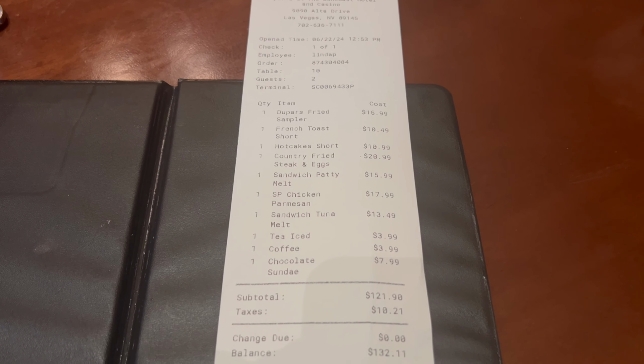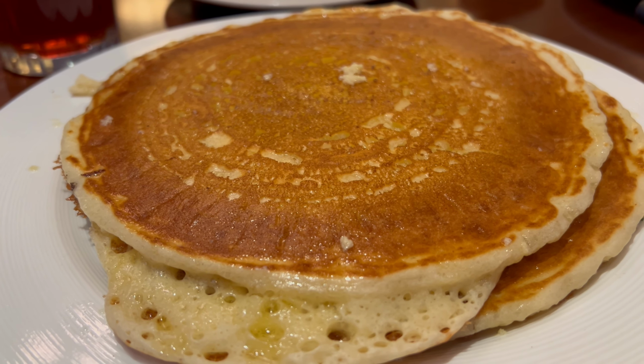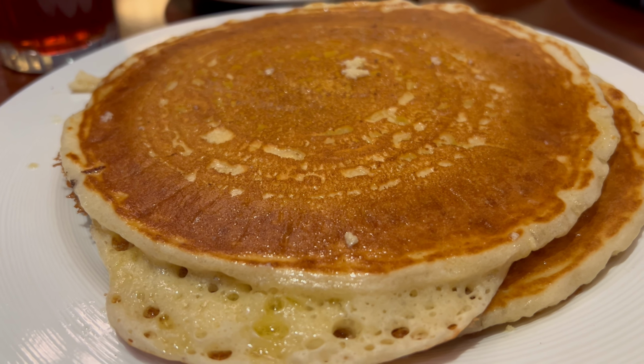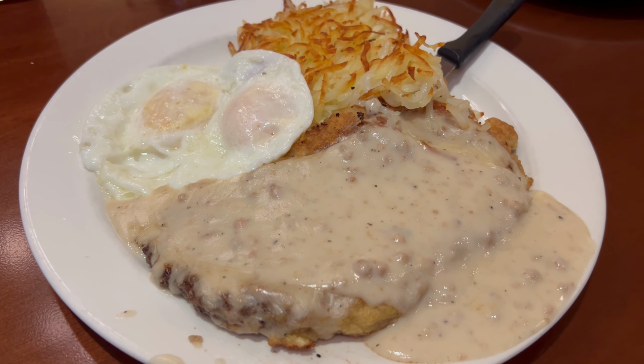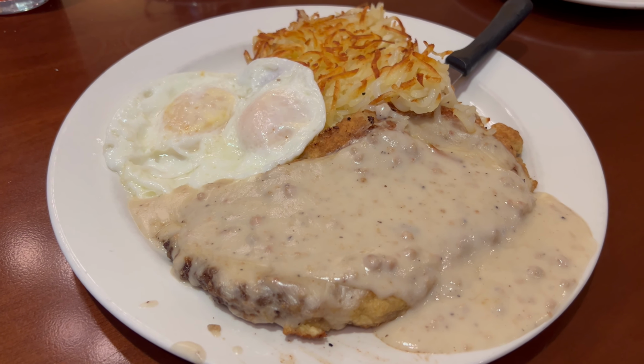All right, everyone, now that does it for my brunch here at Dupar's at the Suncoast Casino in Las Vegas. My meal came out to $132 today, and I really enjoyed myself. I can definitely see why people have been raving about the pancakes here. They're really good. I'm gonna have to think hard about where I've had better pancakes. Nothing's immediately coming to mind.